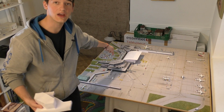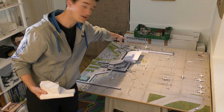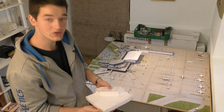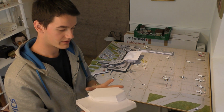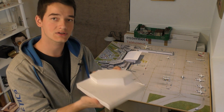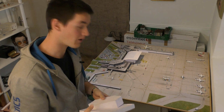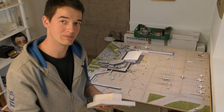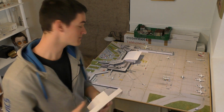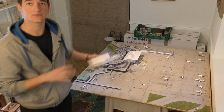This is Terminal 2A right here. That's the Sky Court, and at the end is Terminal 2B with the pier. This is Terminal 2A made out of paper. I made the airport in 3 dimensions using paper, not to have the buildings ready, but in order to have an idea of how big the terminals would be, how much material would be necessary to build the buildings themselves, and to have an idea of the placement of the different equipment.